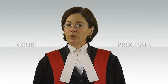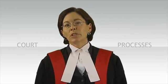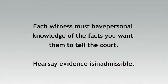Along with gathering evidence and preparing yourself for trial, you will also need to prepare your witnesses. Each witness must have personal knowledge of the facts you want them to tell the court. Hearsay evidence is something that a witness only knows from hearing someone else say it and may not be admissible in court.